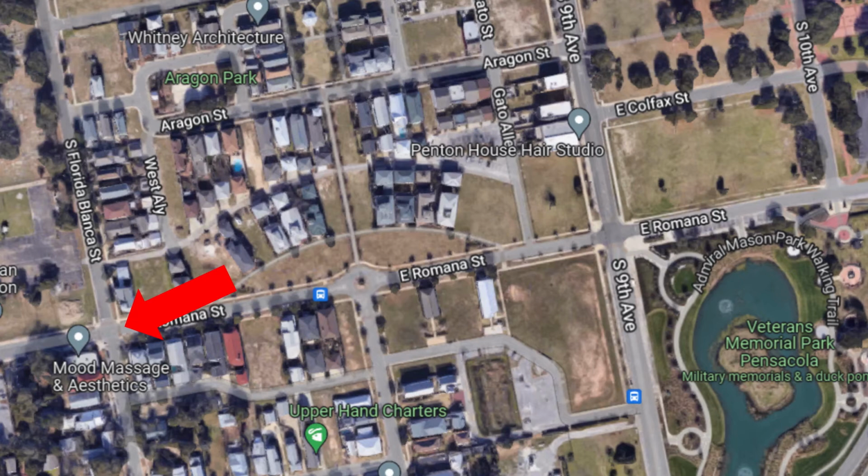I'm on the intersection of East Ramona and Florida Blanca Street, and we are walking in the neighborhood of Aragon. We're going to be walking northward.